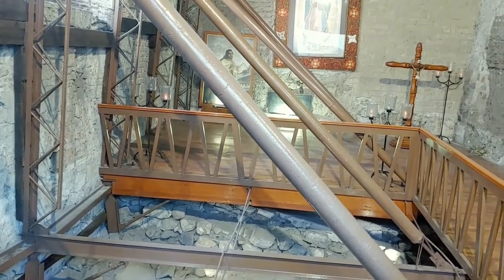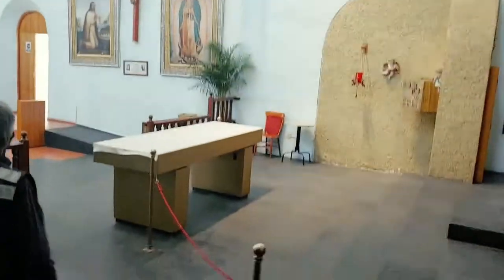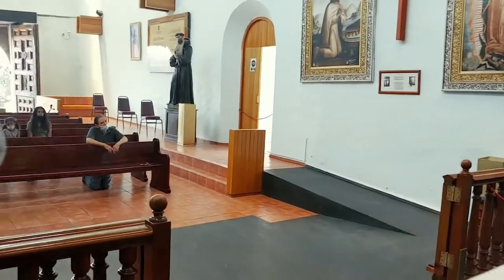Here is where Juan Diego lived, keeping the mantle on the side. This is the first place. It's an error that people say it was on the top of the hill. No. That was built in 1749, 300 years after the apparition.